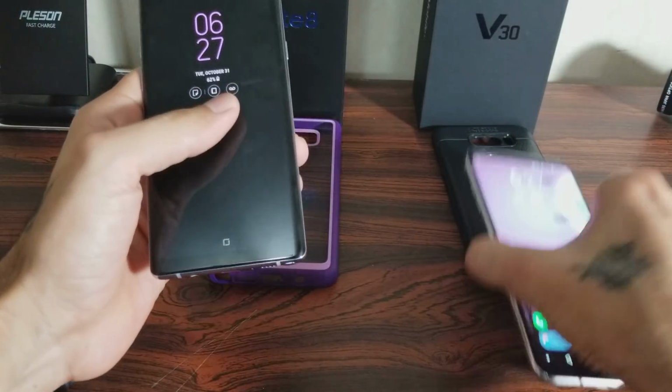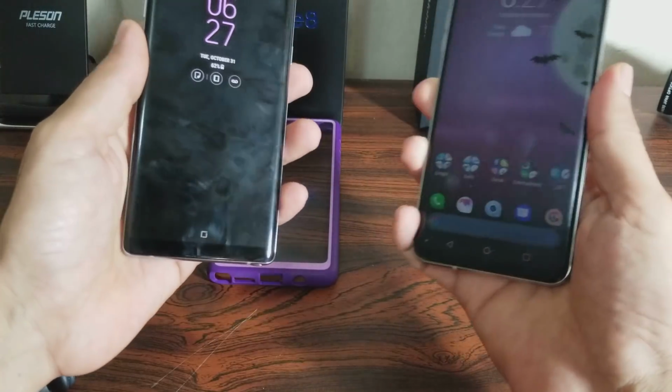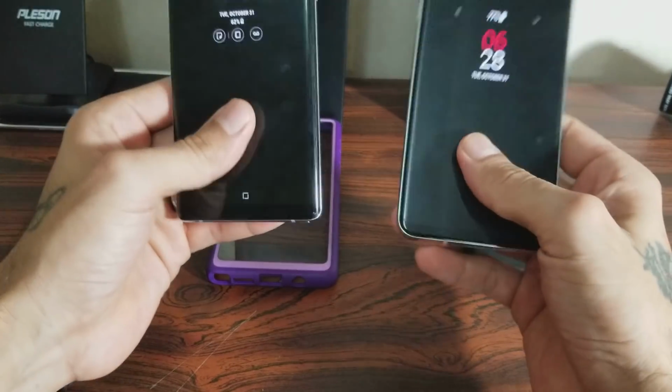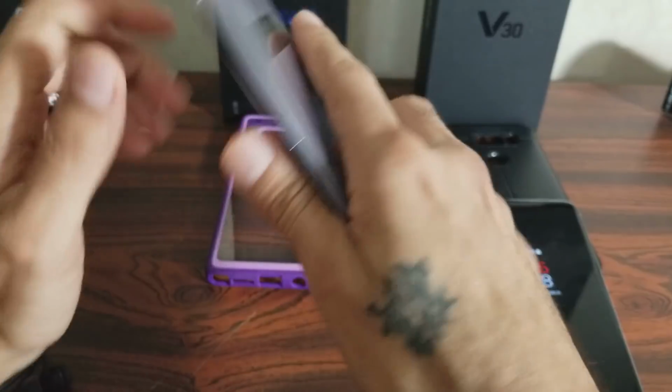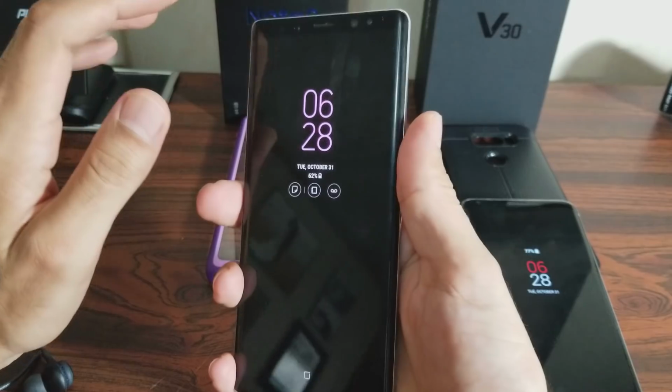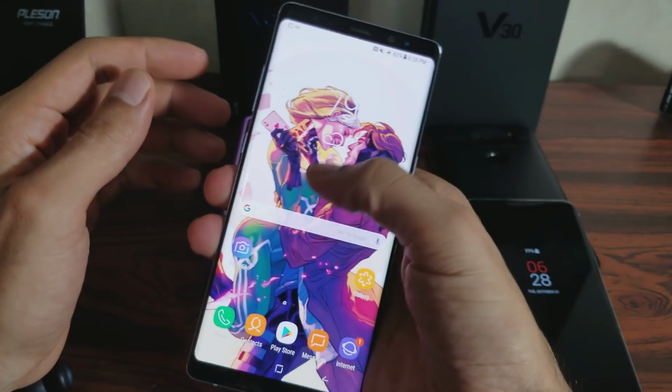It is heavier than the LG V30, and it is thicker and a little bit more top heavy than the LG V30. It's really comfortable to hold in the hand. It can be a little bit taller for people who have short hands or small hands to reach the top, but it is a really, really nice phone.